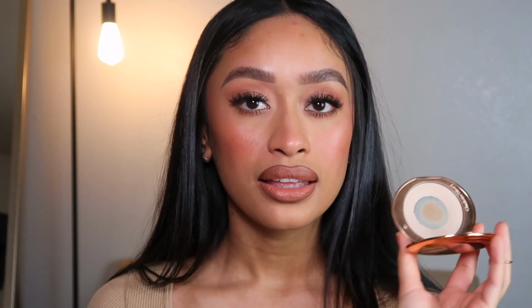Okay, and of course I can't do a recommendations video without recommending the Charlotte Tilbury Airbrush powder. This is my tried and true setting powder. I always go back to it no matter what. The shade number 1 Fair has just been doing something different to me lately. The number 2 Medium has been a little bit too yellow.